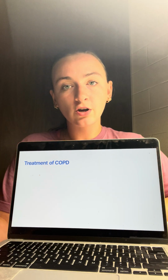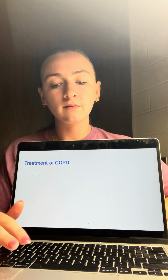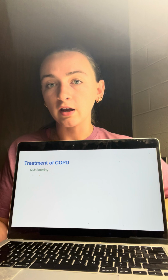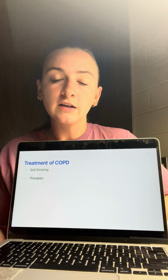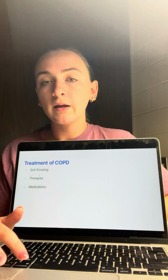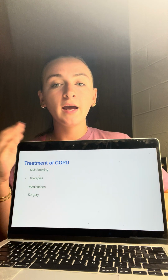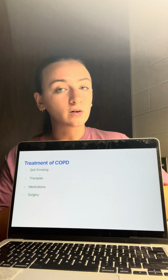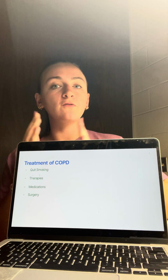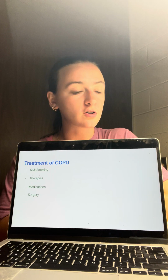So your treatment for COPD could vary. One of the number one ways to help is to quit smoking and to stop being around smoke. Next would be therapies, medications, or surgery. And those vary. It is definitely not a one size fits all, and these all have different prices, so you can find what fits best for you and of course what your nurse practitioner or doctor says.